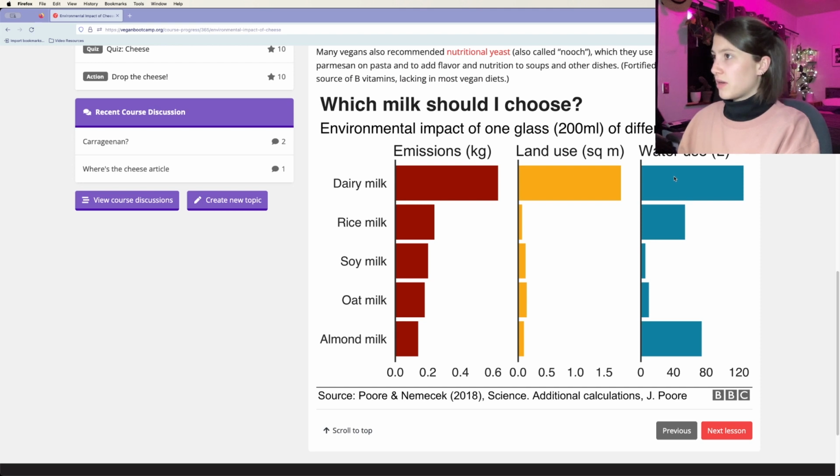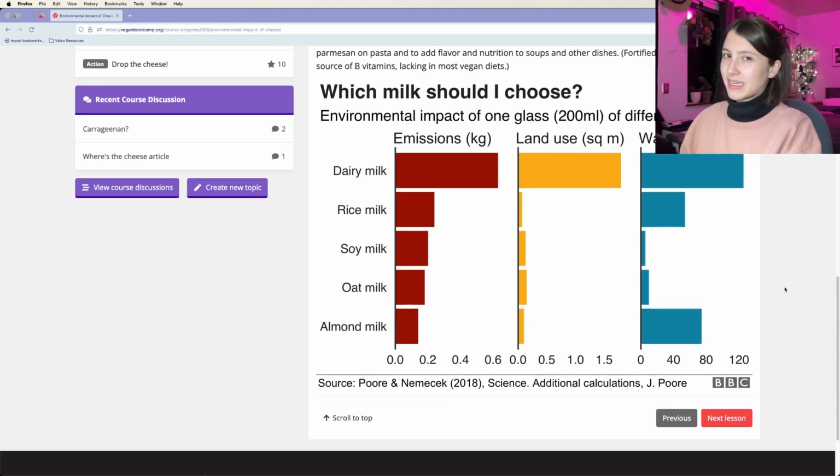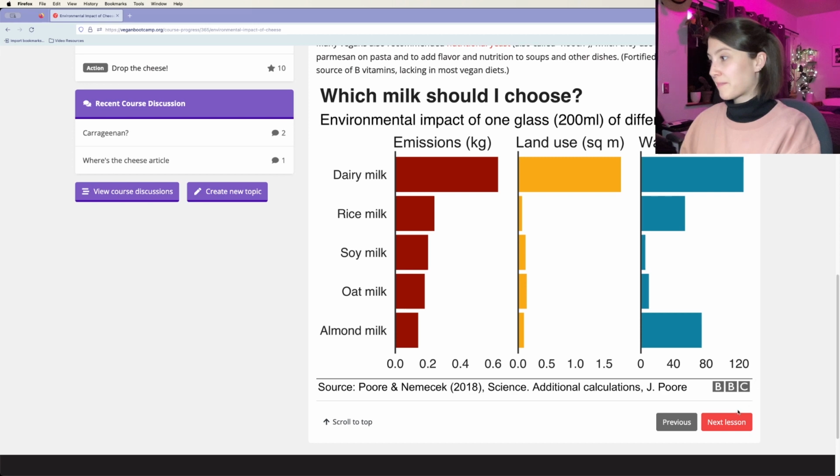But as far as water use goes, it looks like almond milk is between half and 2/3 of what that is, so it's still not as bad as the dairy milk. Rice milk, again, looks like less than half of the water usage of dairy milk. And in terms of emissions, they're all just so much lower than dairy milk that if somebody says they care about the environment, there really isn't an excuse to be consuming any kind of dairy products.